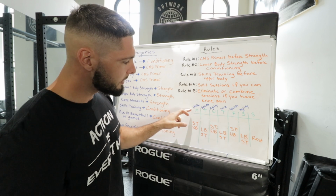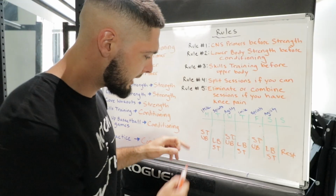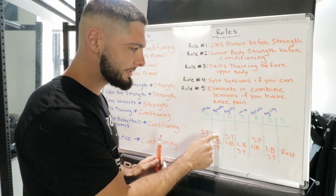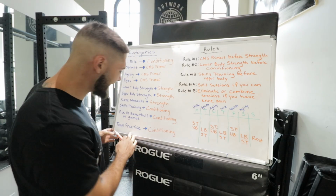So then we have 1 mile. Let's get rid of the 1 mile. Let's say, if we had a mile run, then a mile run would come right here because it's conditioning. Sprints would come here because it's a CNS primer. Agility would be here because it's a CNS primer. So at this point, you get that. You understand that.